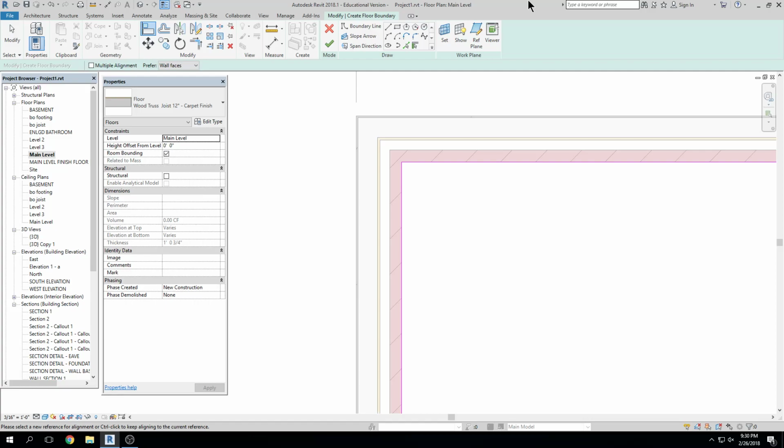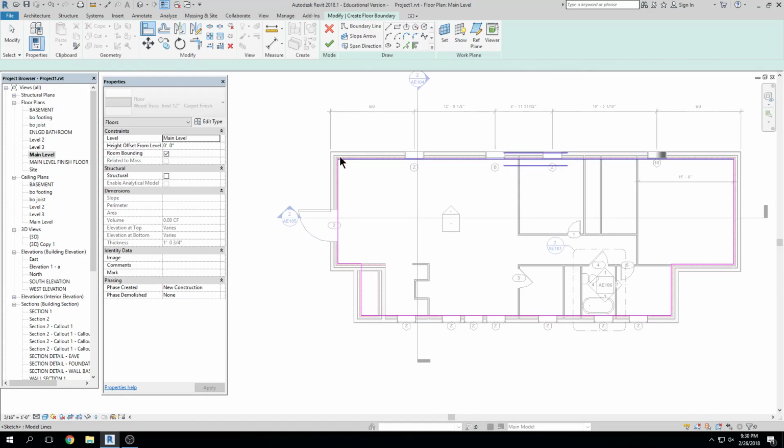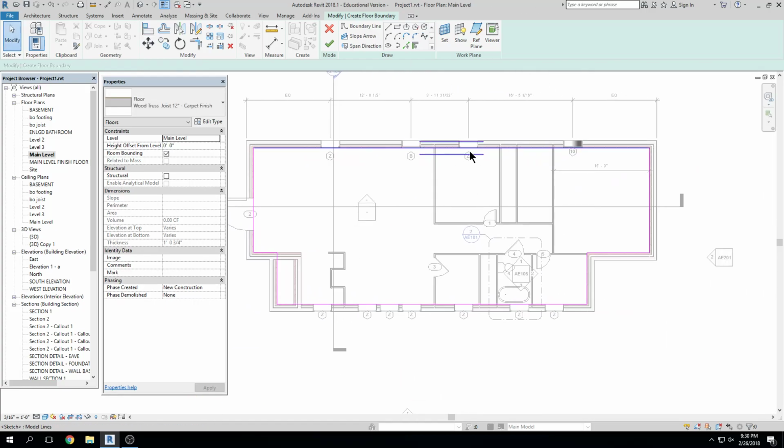All right. So we've drawn our boundary, right? This is going to be these lines right here. We're going to talk about sloping floors. That's what that has to do with. Not right now. But once I have my entire boundary selected, I could choose my floor type before or after I draw the lines. It doesn't really matter, right?